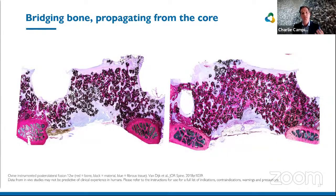This observation is in contrast to conventional materials where bone only grows through creeping edge repair from one transverse process to another and meeting in the middle. Now the risk of creeping edge repair being the only mechanism for bone growth is that a layer of fibrous tissue can form in the opposing fronts of bone, and that can develop into a non-union or pseudarthrosis.